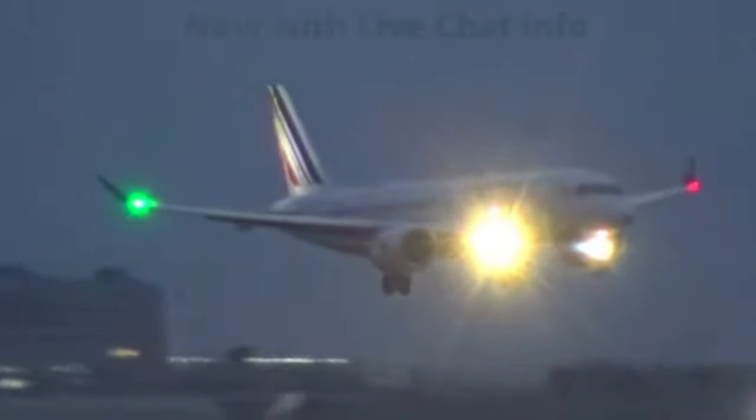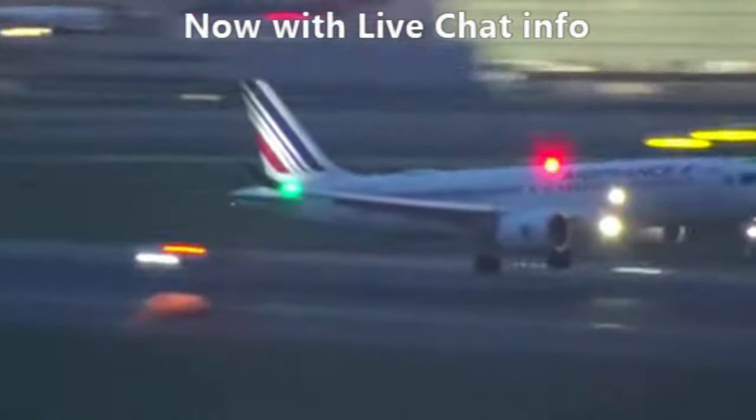This is a brand new plane. Yes, January 2023. Anything within a year is normally classified as a new plane, and I do like the tail fin on the Air France planes. Yeah. Oh, it's coming in quite steep. It is coming in very, very steep and quite fast. That is definitely going to overshoot. Yes, I thought it would do. Look at that. It's only just touched.